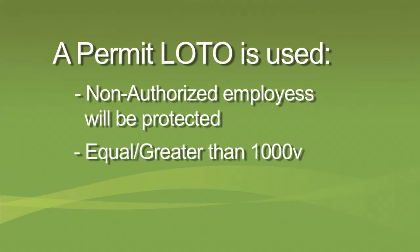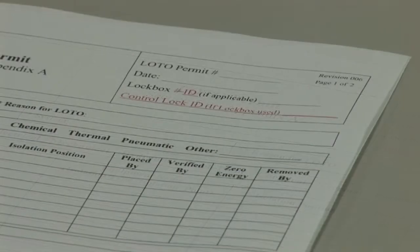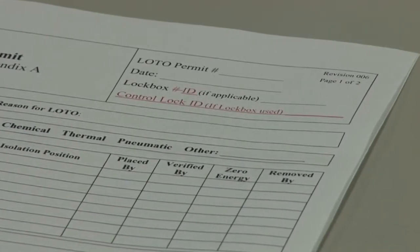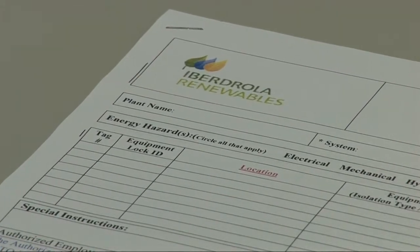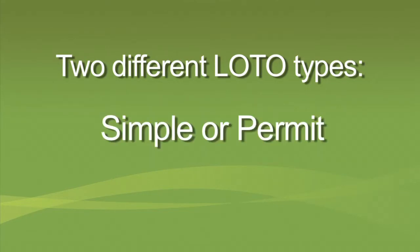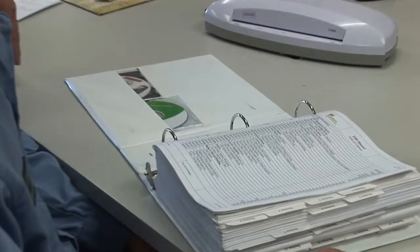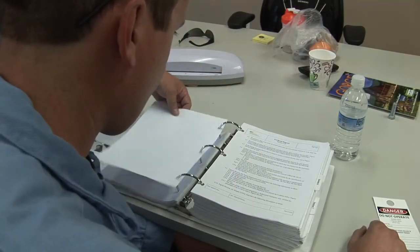Additionally, permit LOTO must also be used whenever LOTO needs to be applied to a system or piece of equipment which operates at or above 1000 volts. To properly apply and administer a permit LOTO, you will need either 2 authorized employees or 1 authorized employee and 1 authorized contractor employee. Now that we understand the 2 different LOTO types and have determined which type of LOTO to use, simple or permit, let's gather up all of the information we have learned so far and go step by step through each of these 2 procedures.